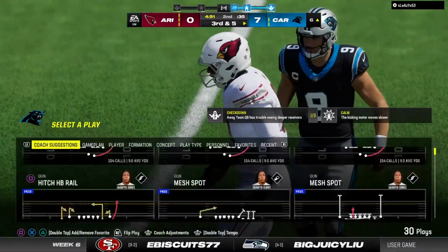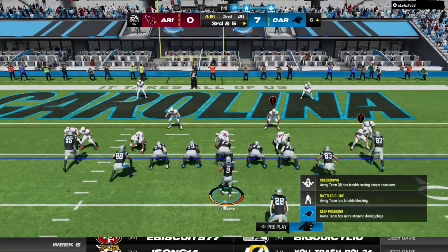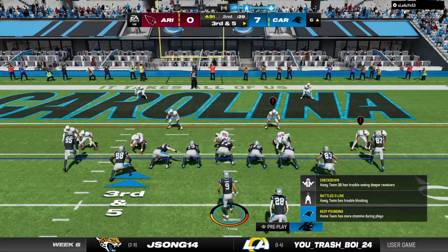I see the surprise in your face there, partner. That is a rare incompletion from him. He's been on point this entire game. He has percentage completion-wise way up. Not that time.